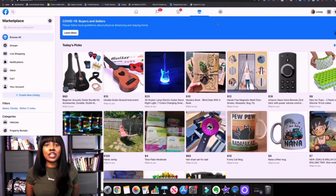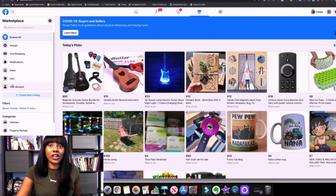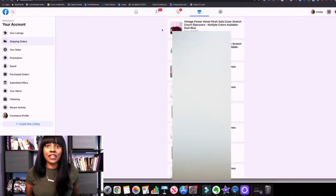So the first thing that you need to do is log into your Facebook Marketplace. When you go to Facebook, make sure you just click on the store icon. It's going to bring you here to Marketplace. Now the next thing you need to do is click on your account, and then click on shipping orders. So now we're looking at the shipping orders.